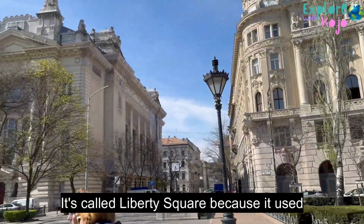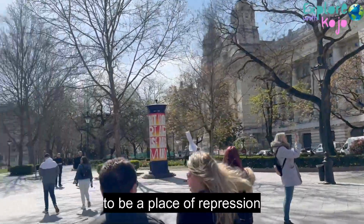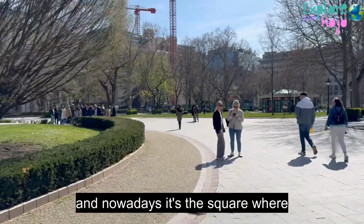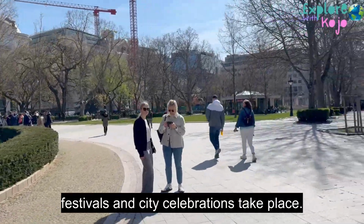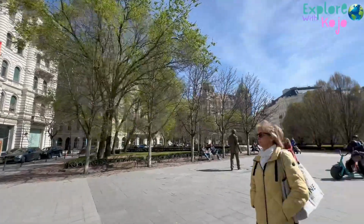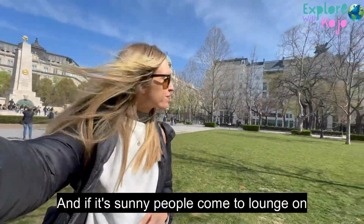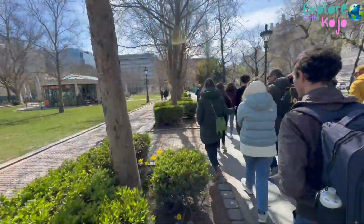It's called Liberty Square because it used to be a place of repression. And nowadays, it's the square where festivals and city celebrations take place. And if it's sunny, people come to lunch on the grass.